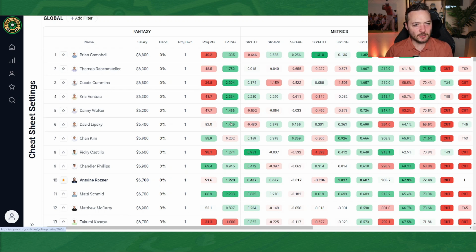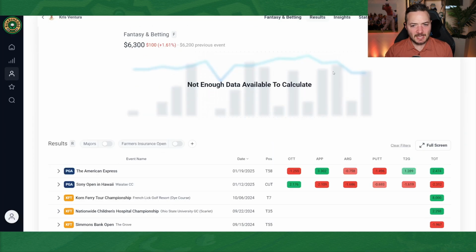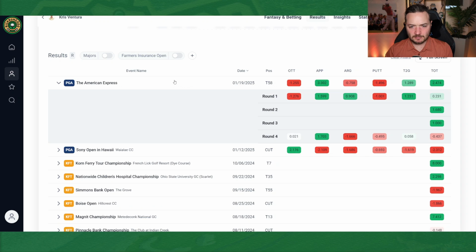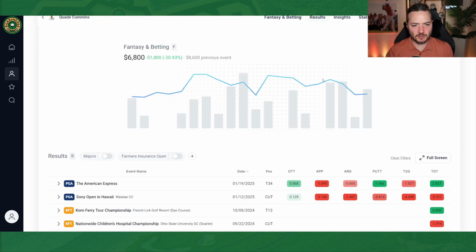How much data do we have on Thomas Rosenmuller? How much data do we have on Quade Cummins? And I'll pull up Chris Ventura. I played Chris Ventura a bit last week. Chris Ventura was also on the good side of that trends tool, by the way. Made an ace last week. Did not win me my top 40, but played well in the first 3 rounds. Lost a little bit. Okay, it's decent. I'd go back to Chris Ventura.